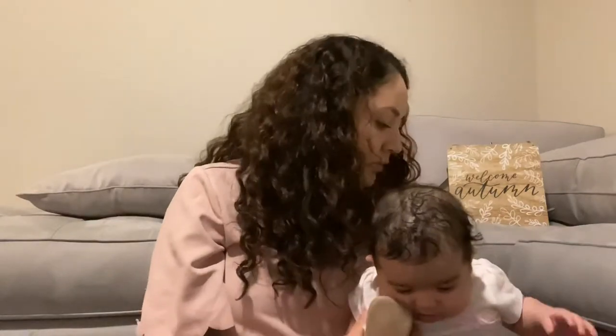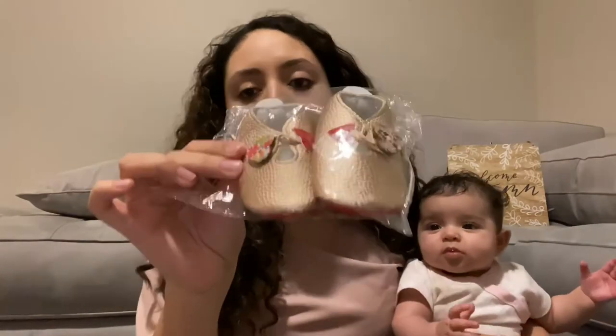Agarrala. Then no. So then we have these other little moccasins. These are like a rose goldish copper-ish little thing. They're so cute. Look at that. And they're soft and they're good. I mean, they're baby shoes. And then last but not least are these cute little like Converse-ish, Vans-ish.